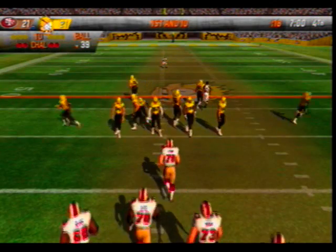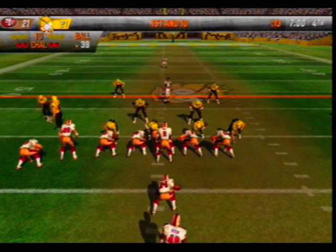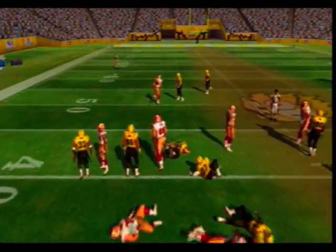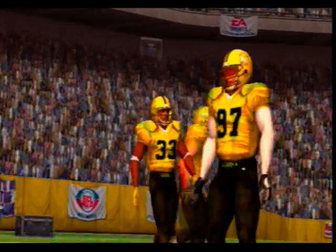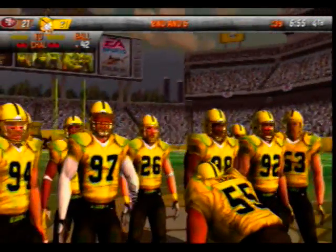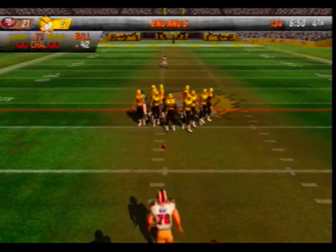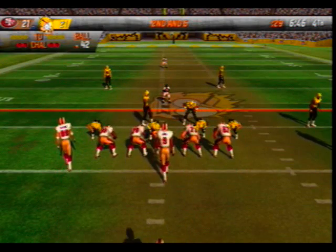The ball on their own 39. Start the drive at the 39-yard line. First and 10. Out of the I formation with a counter play. Sarah is there for the tackle at the 42-yard line. Number 48 busted through for a few tough yards. Second and 6. Ball on the 42-yard line.